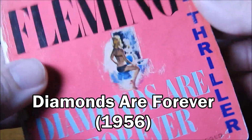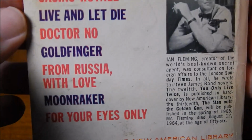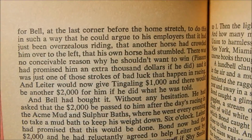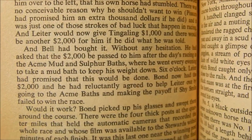Diamonds Are Forever, the original, definitely a lot different than the film, still involving diamond smuggling and whatnot, but no silly kind of Howard Hughes-esque type characters, and it does have a finale in Vegas on a train, very old school serial adventure type stuff.